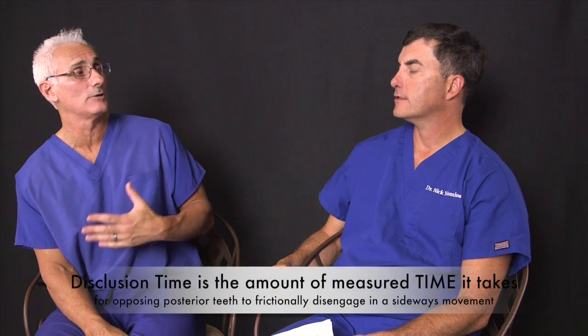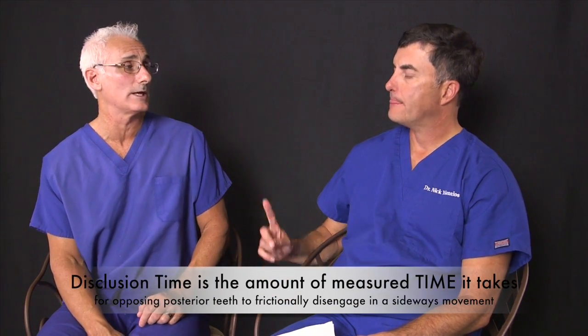Teeth don't regrow. But if someone has new dental work done, has a tooth extracted, or has braces put on their teeth after this is done, not necessarily right away, but somewhere down the road, that can alter it, create a new amount of disclusion time, an increased amount of friction, and recreate symptoms.